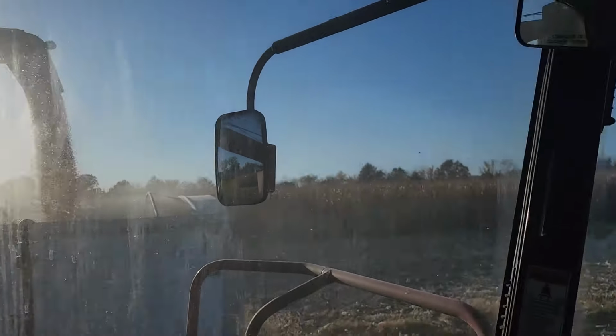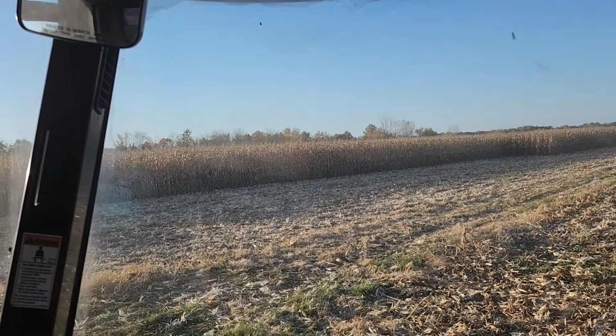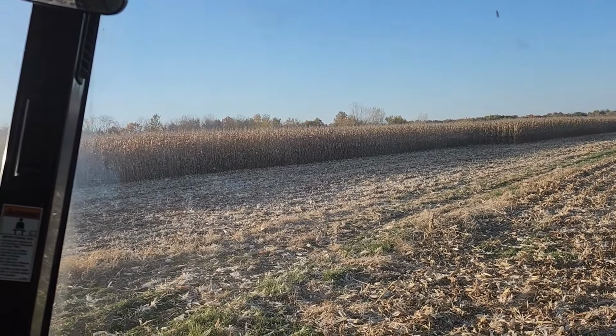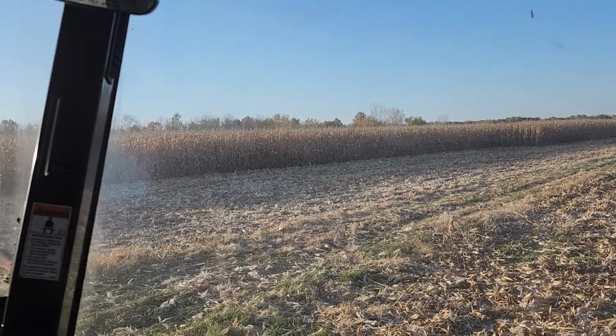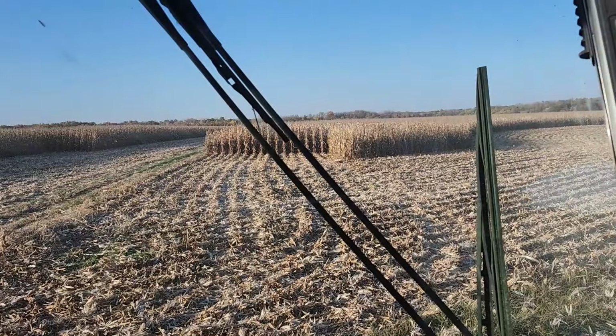After we got one or two loads taken off that piece right there, we decided to stop picking it because they started docking us for moisture. It's 115 day corn, so it still has a little too much moisture in it. So start picking on this right here.